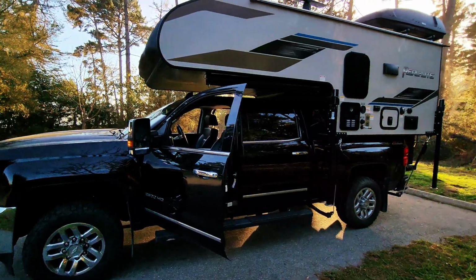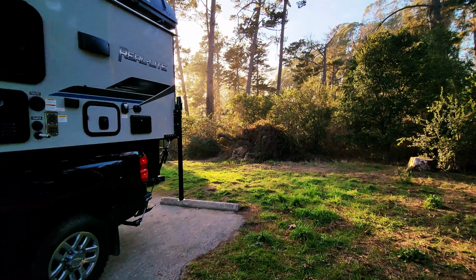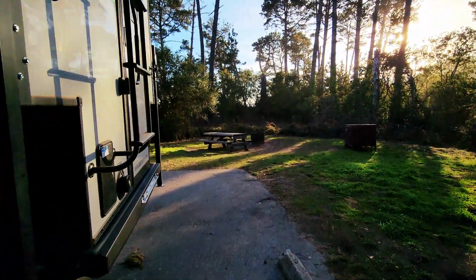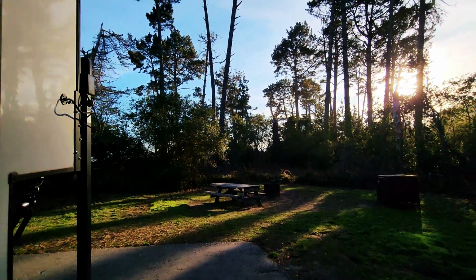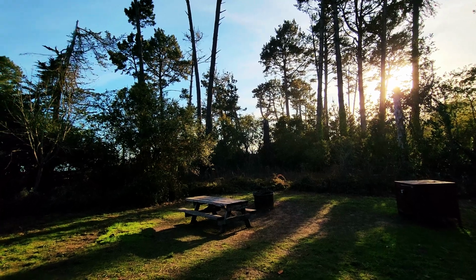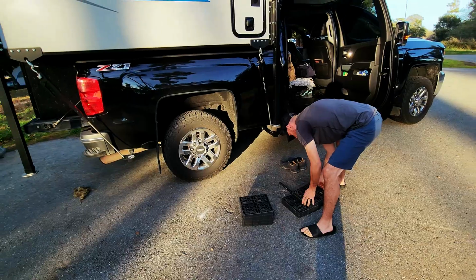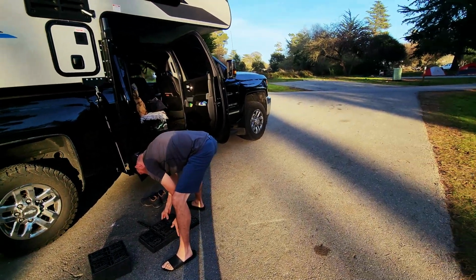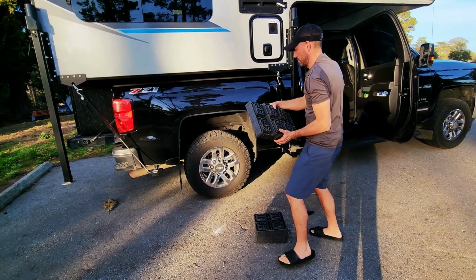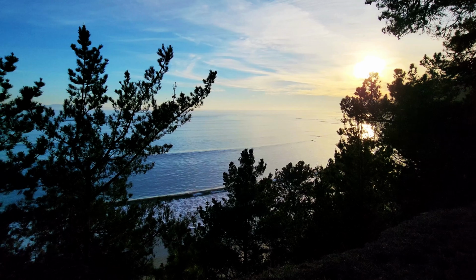We are at our site 70. Nice and wooded back here. Look at that, I can hear the ocean. The ocean is right on the other side of these trees, so can't see it quite, but I can hear it. But the site is quite slanted down, so we're definitely gonna have to do some blocks tonight, because she's quite unlevel. So this is what we're hearing from our site.